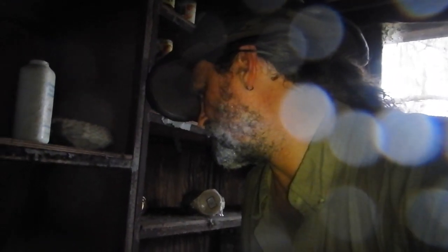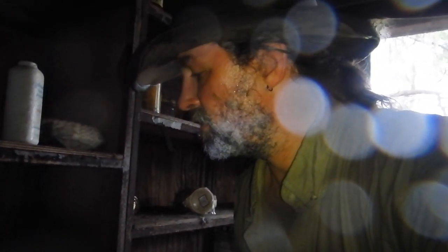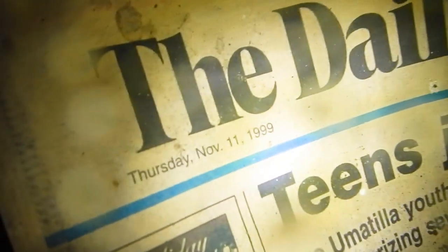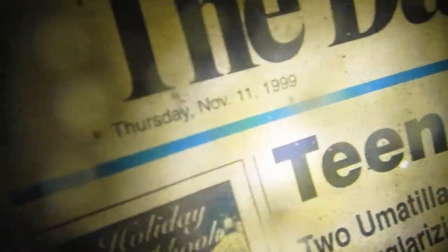Let's check this one out. Maybe this one looks really old. Hold on. This is 1999. Wow. I moved to Florida in '98. Let's see, maybe something will jump out at me. There's a lot of canned goods and stuff in there, so we've got my light here, it's on the floor. And let's see what we got.